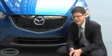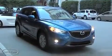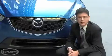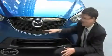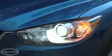Mazda says the CX-5 is the first car to adopt its Soul of Motion styling theme from the Shinari concept. What that means is that you don't get quite as much of a smiling grille that we've seen on prior Mazdas. This grille is still sort of smiling, but it's deeper. It comes down a little bit more. The headlights are a little bit angrier. I think this is actually a good look. We hope to see it on a few other Mazdas soon.